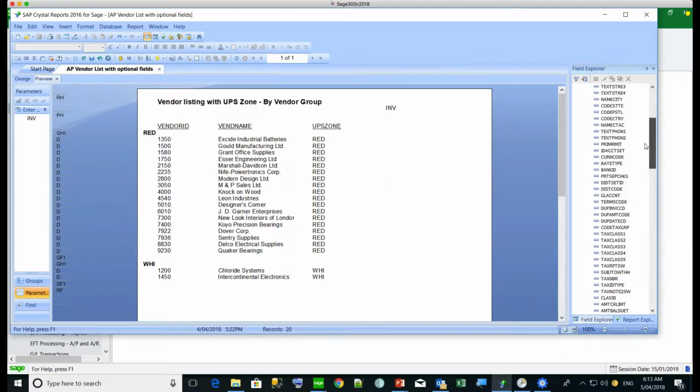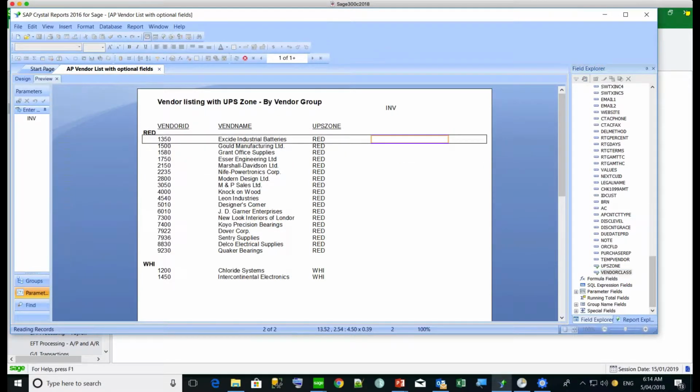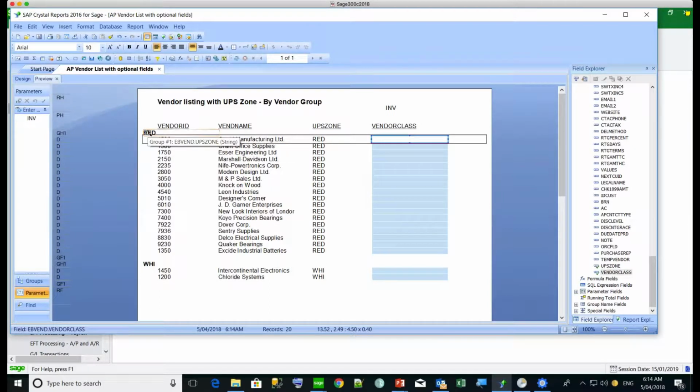So if you see here, in my table, I've got two tables, the APVend and the EBVend, which includes, in this particular case, all the AP fields. And at the bottom here, I've got all the optional fields configured in my database on AP vendor. So UPS zone is the one that I'm showing in here. And I've got org field, which is a new one that was added for the purpose, in our sample data. You can just drag it here and add it to here, and I'm using it here as well as a group to my report. So that shows you how easy it is to use the optional field within a Sage 300 report.